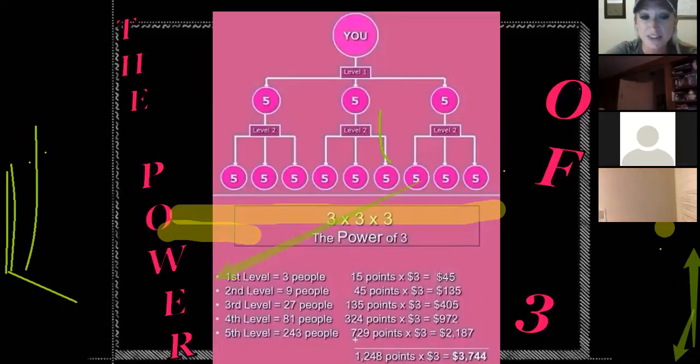Okay, your fifth level, 243 people, 729 points times 3, $2,187. Okay, so if you have 1,248 points, okay, and you built your team and you've done this and you're doing the power of 3, just in pay points alone, you will have $3,744. That is a lot. That's in 1 month. Okay, $3,744 in 1 month.